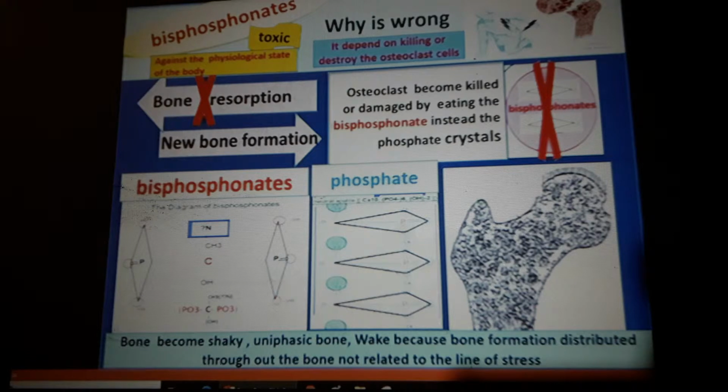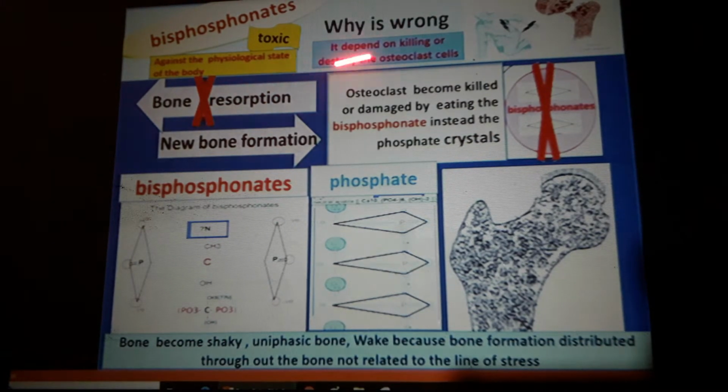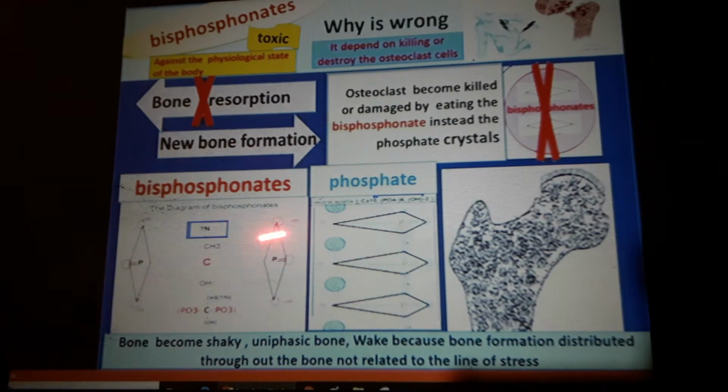Also, here is the last one, which is the bisphosphonate. We said that vitamin D, calcium, and calcitonin are wrong choices. Here we come to our enemy, the bisphosphonate. Why is bisphosphonate not the right choice for treatment of osteoporosis? This is the normal phosphate, the shape of normal phosphate. We find phosphate crystal and calcium. Here is the bisphosphonate. We find two phosphates connected together by a carbon atom, and here is a hydroxyl group, and here is a methyl group with nitrogen. This is the bisphosphonate, which has some similarity to natural phosphate.